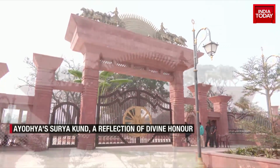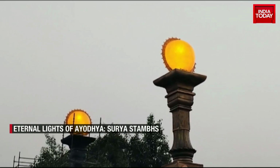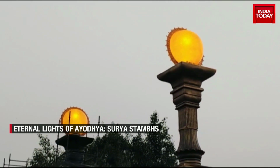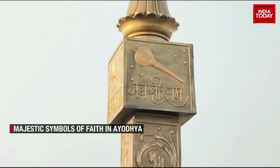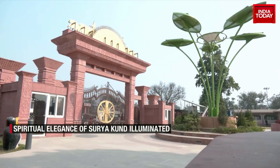Intricate carvings mirror the design of the Ram Temple. Surya Stambhs installed at 25 locations in Ayodhya. With Samarth Srivastav in Ayodhya, Bureau Report, India Today.